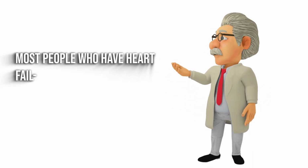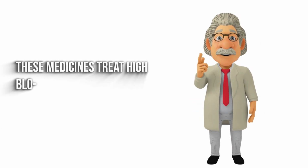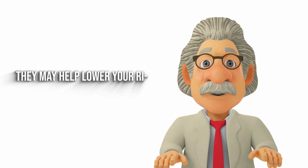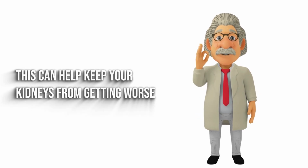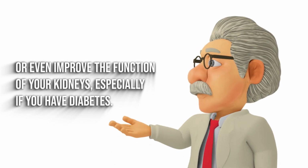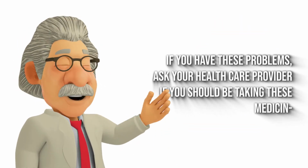Most people who have heart failure take one of these medicines or similar medicines. These medicines treat high blood pressure, strokes, or heart attacks. They may help lower your risk for stroke or heart attack. They are also used to treat kidney problems. This can help keep your kidneys from getting worse or even improve the function of your kidneys, especially if you have diabetes. If you have these problems, ask your healthcare provider if you should be taking these medicines.